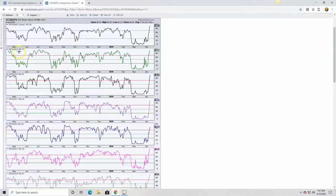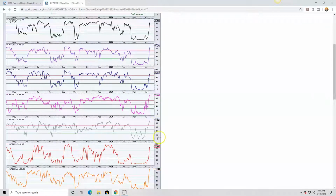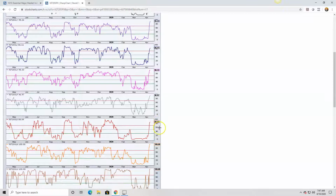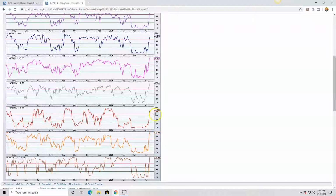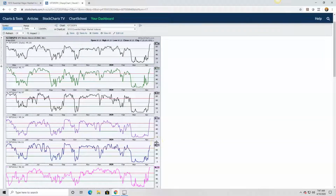So if we look at technology and financials, they really got a surge. And I think there are a lot of opportunities in financials, especially if yields start to bounce a little bit. We'll take a look at that chart here in a minute. But if you look across the board, everything is strong. Even energy is not weak, excuse me. Materials, utilities, everything is strong right now. Everything is rallying right now. To me, that's bullish in the short term.